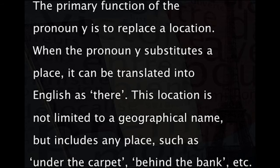In French, this pronoun "y" serves 2 different purposes. We will examine each of its uses separately. I will first explain what this pronoun replaces. Then I will explain its position in a sentence. The primary function of the pronoun "y" is to replace a location.